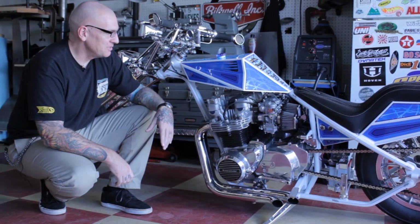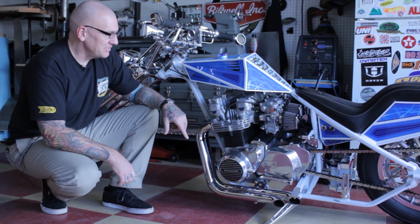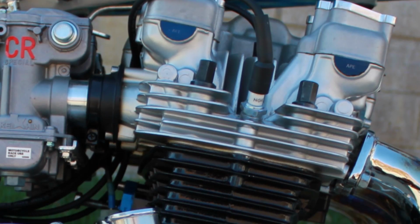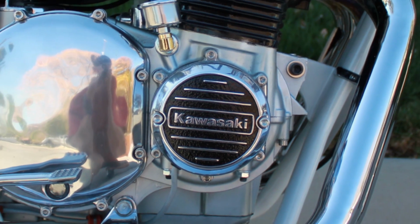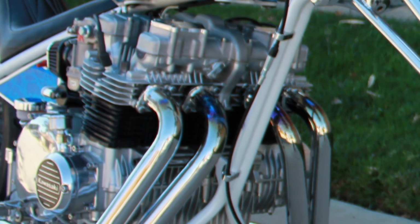The engine is the original '81 KZ1000 police motor. It's the last year they did the J motors. All the machine work and everything was done by APE. It's got a 1075 big bore kit in it, 11.5 to 1 pistons. The heads have been ported. It's got APE cams in it. The crankshaft's been welded. I mean, it's all brand new, everything inside. It's got a Dyna ignition in it, Dyna S, that I've used in everything.